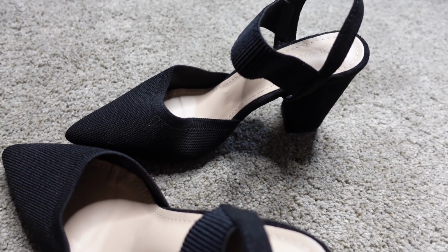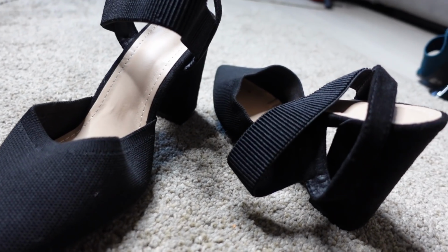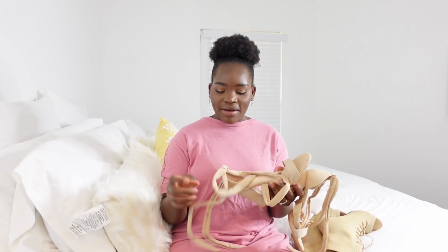This is what I wore for our first wedding anniversary, and we went out for dinner, and I felt very comfortable, so I wore them and they were really cute and comfortable. This is one of my favorites because when I was picking it out, I was smiling. They are the tie around.